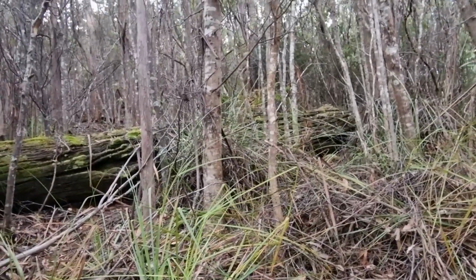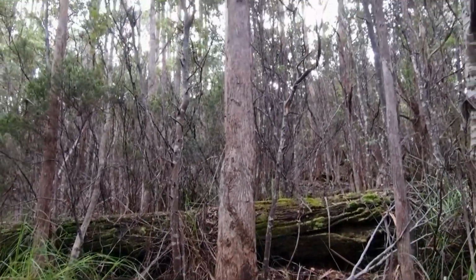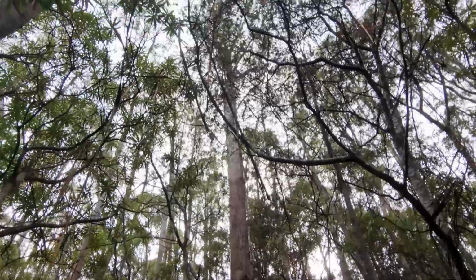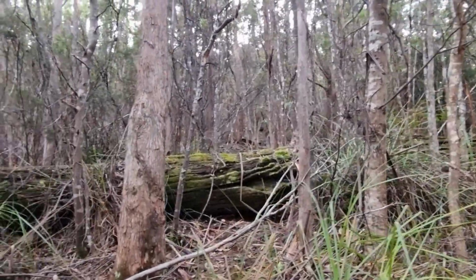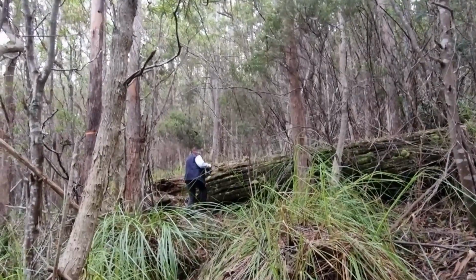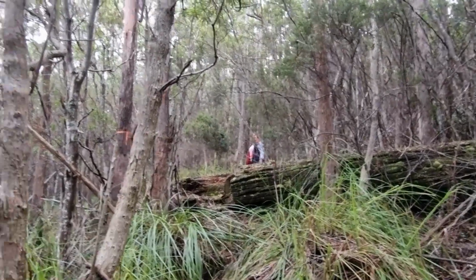Here's one of those big logs, very big. If you can imagine the difference in the width between, say, that tree that's been here about 30 years, that's very tall, and the old growth forest where they came through early in the last century. The previous owner has made a big cutout with the chainsaw that Anne's stepping through here now. Makes it a bit easier.